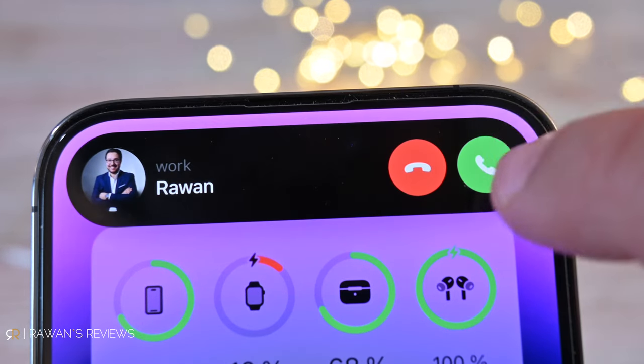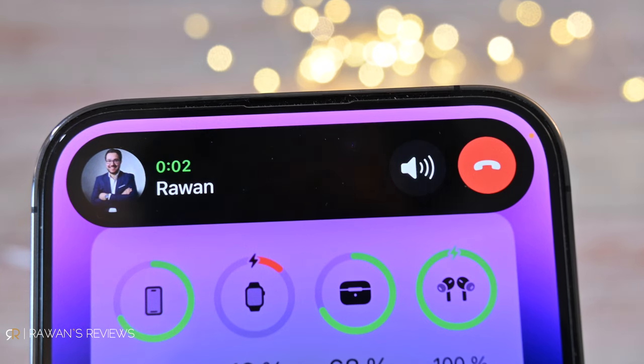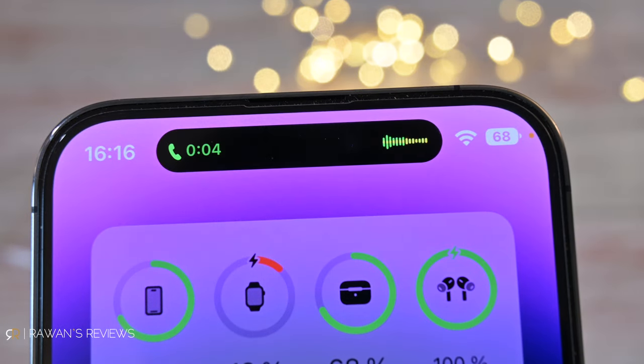Another really useful one, call timers that are always there. Now, I know this might be silly and completely useless for most of you, maybe, but I really appreciate that. In a video call, FaceTime or WhatsApp, for example, there's currently, prior to the 14 Pro, no call timer. Which again might be silly, but I like that. On the 14 Pro with the island, you tap and you can always see how long you've been on the call.